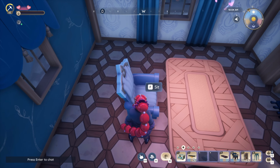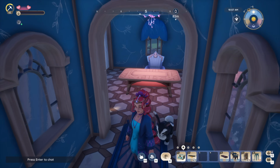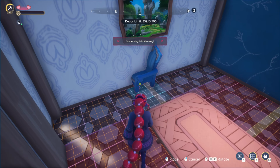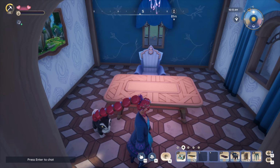It looks like it's got some cushion on it. It's got a little bit of silver trim. So when I look in there, yeah, I mean, you gotta center it right. That's not centered, but I like the look of it for this space. I might have to put the chair down first.